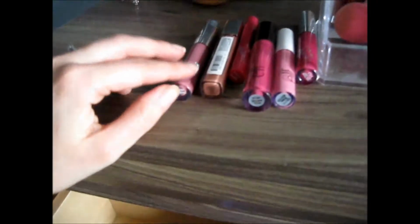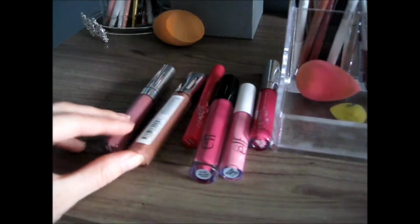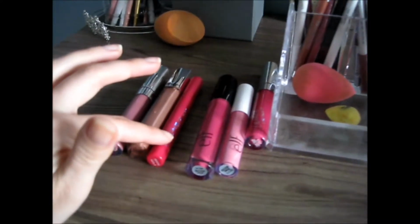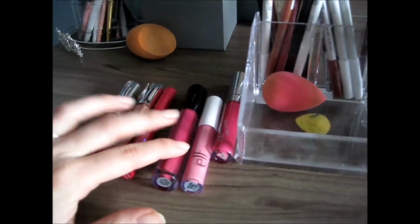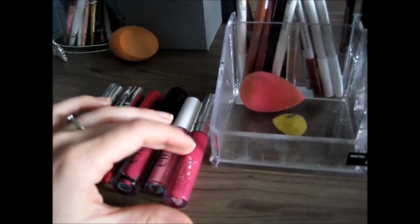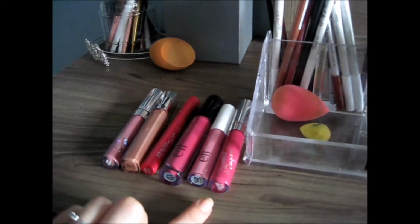So here I have the ColourPop Ultra Matte in Lumiere 2. This is in my project pan. This is the Revlon HD Lip Lacquer in Smoky Topaz. The ColourPop Matte X in Poppin'. e.l.f. Liquid Matte in Berry Sorbet. The e.l.f. Lip Gloss in Brian. And the ColourPop Ultra Satin in Lock Diary. So again, with the exception of this, these are my more pinky toned ones.